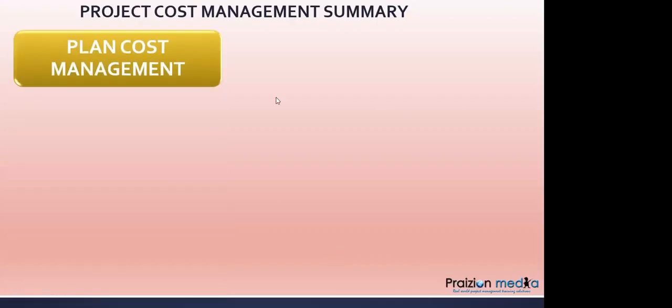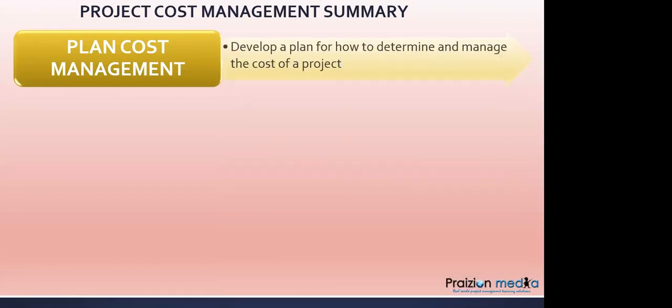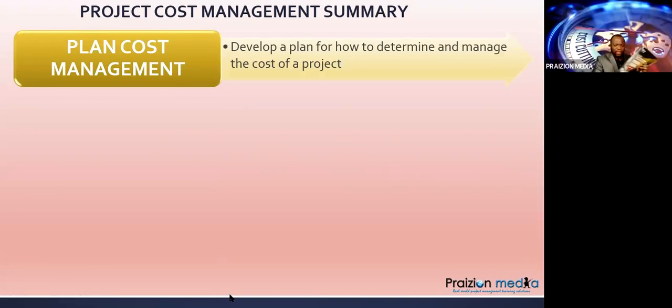Cost management is broken into four processes, and it looks short, but don't be deceived, because earned value is a beast. Earned value just gulps up a lot of time. And that's why I'm being rather quick, because I know before you know it, it's going to be the end of the session. So plan cost management, two big things to note here.